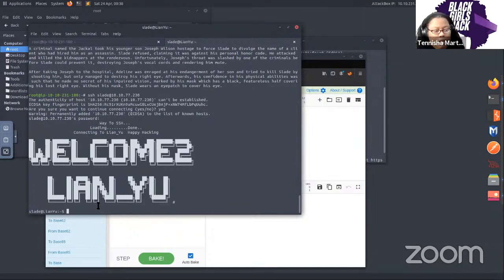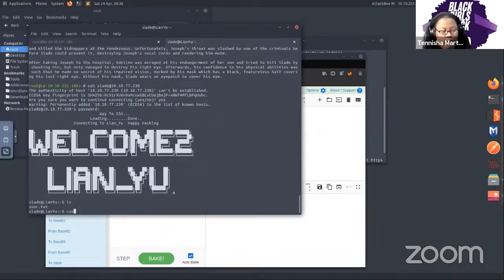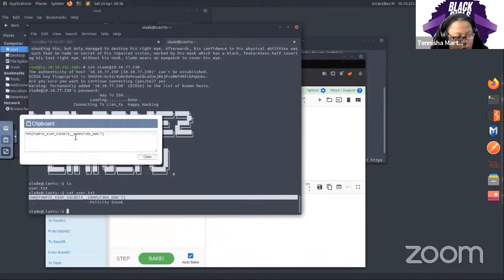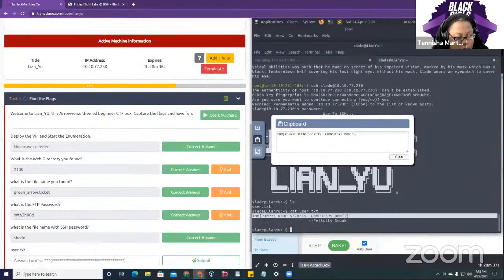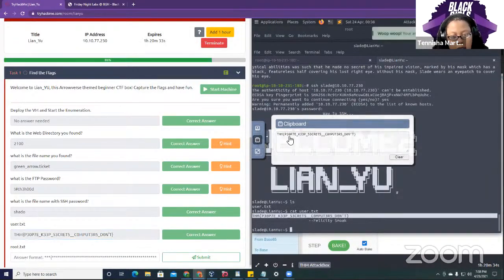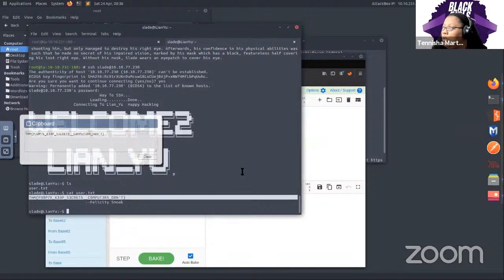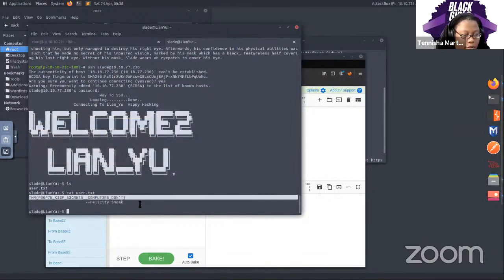So we're going to be looking for two things. We're going to be looking for a user.txt. So that gives us our first flag. So you can copy this hopefully better than I can. Put it into your clipboard and copy it again. And then put that in the user.txt. And we're going to look for the root file. So all right, so we need to look for the root file.